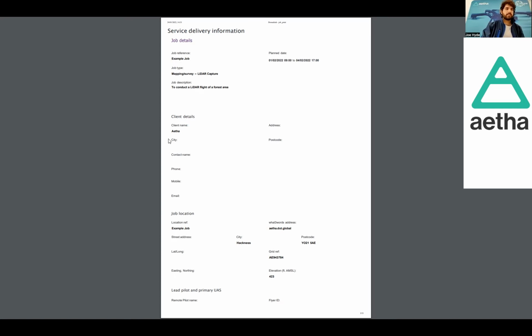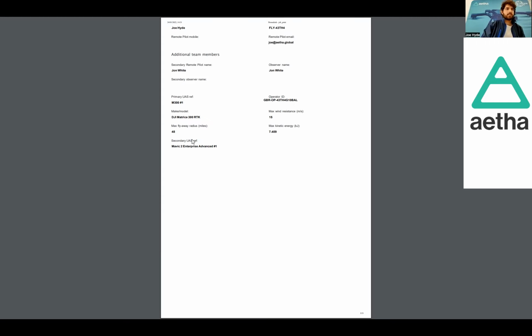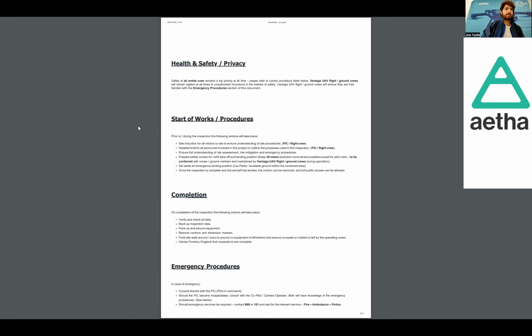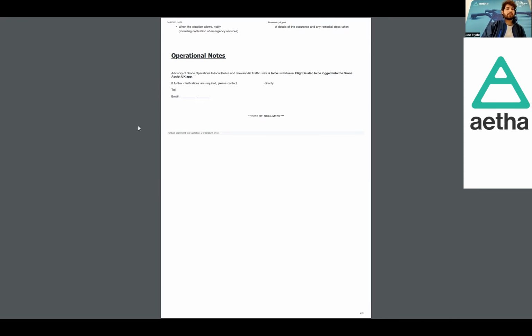It will do all the dates, client details, a job description that you input, but then it will generate all of this: What3Words, addresses, postcodes, pilots. And then this is the big bit, the concept of operations. You can have a template on this. Then when you just press upload, it will upload it all into this. You can have all your operational notes and emergency procedures.